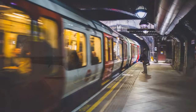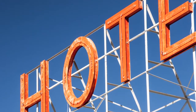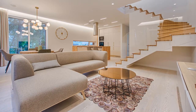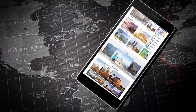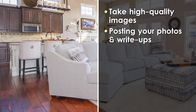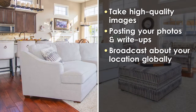Within the last decade, a revolution came to the travel industry. Whereas housing for vacations and other trips had largely been dominated by chains and exclusive resorts, people started renting out portions of their homes to guests. While this idea was not entirely new, the popularity of the internet and mobile devices turned room rentals for getaways into a full-blown market. With the ability to take high-quality images, guidelines for posting your photos and write-ups, and the tools to broadcast about your location globally, unused space has become a big business.